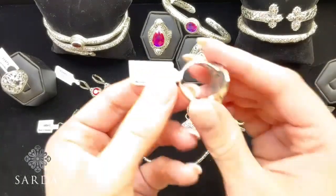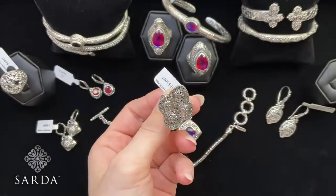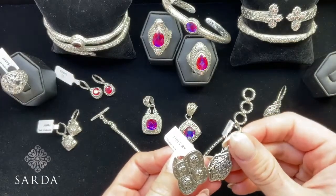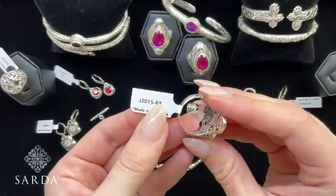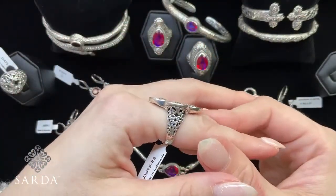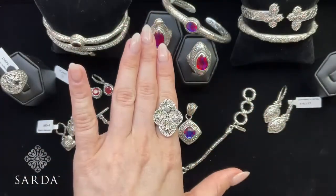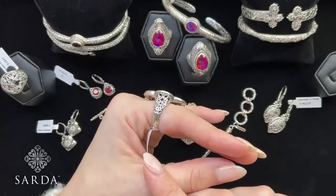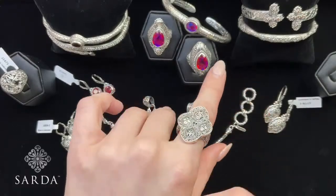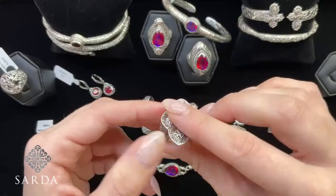And then we've got this ring. Matching ring. Does it match? It actually does. No, doesn't match. I mean, it goes, right? But it's not the exact match. J3015, this is Patchworks ring, and it's $79.99, and that is a size 8. This sits on the finger, so fun. I love this kind of flat clover shape. Some open work with that Tree of Life, high polished sizer band there, and of course, fully finished back gallery.